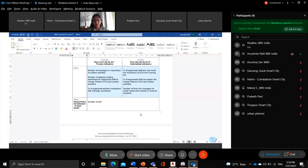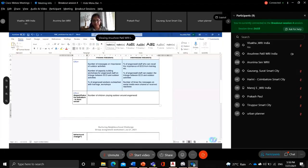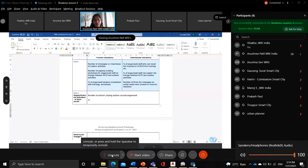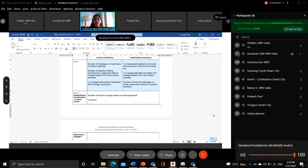Okay, yes, number of children playing outdoors. So maybe that starts to look like a positive behavior, right? Yes. Increase in the number of enrollment of children. Okay, yes, that can be also a little long-term indicator because it's possible that since Anganwadi now has these outdoor places, more and more number of children will start enrolling, right? Yes. Yeah.